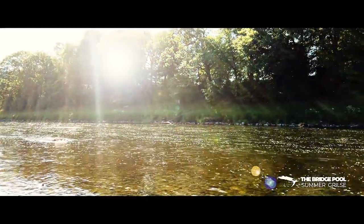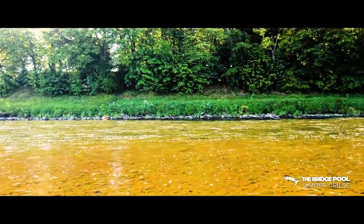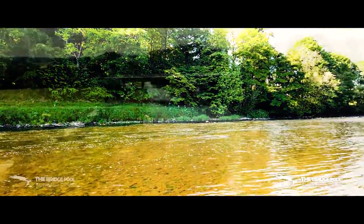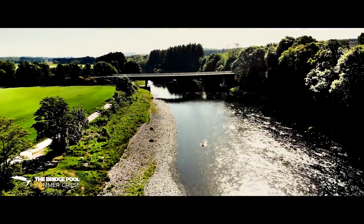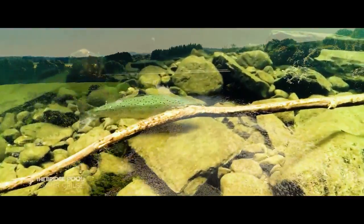I've had good success in this pool in these conditions, and it's very much a case of angling the line to about 60 degrees and landing the fly in the shaded area as close to the far bank as you can. The fly will swing perfectly into the flow, and if we pick the right fly in size, we should have a good chance of a fish today.